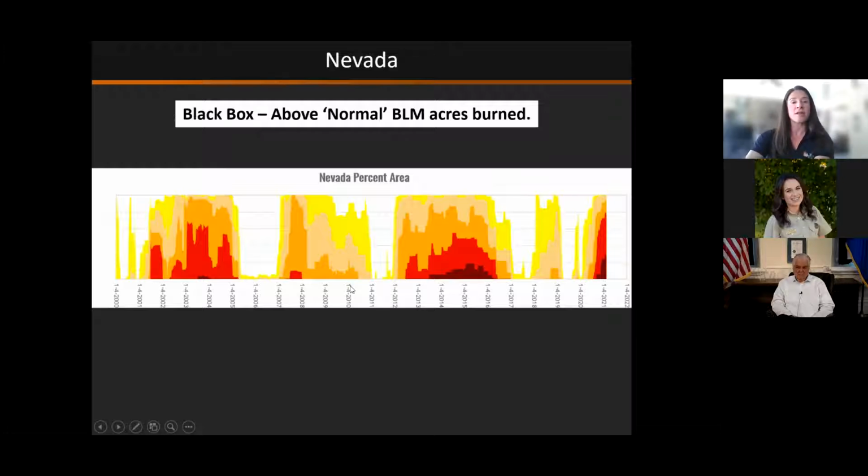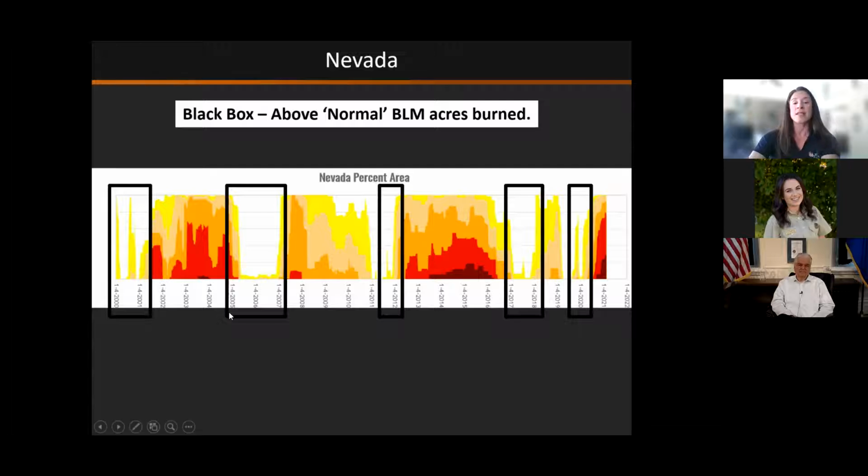And looking at our low elevation, mostly BLM fire season, looking at our acres burned across Nevada, these black boxes represent years that we've seen above normal acreage burned in our lower elevation BLM lands. And you can see these largely fall in years that we do not have drought. And this is simply because we have more moisture. We are seeing more fine fuel growth, and our grasses carry a lot of our fires at low elevations. And it's typically those fast moving grass fires that contribute to a large number of acreage very quickly in Nevada. So again, these years in the black boxes are where we see above normal acres burned for the lower elevations of Nevada.